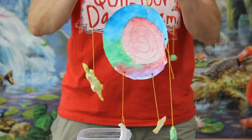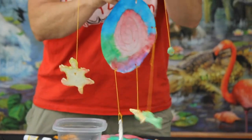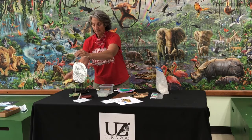So what we need and what you'll get in your kit is the aluminum foil and the coffee filters, but this is special instant paper mache, and I will make sure it's provided in your kit.